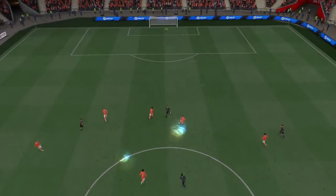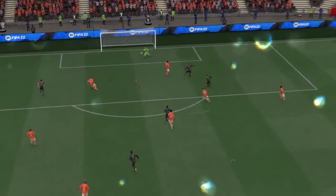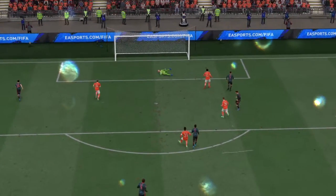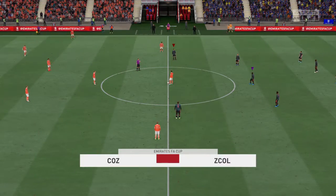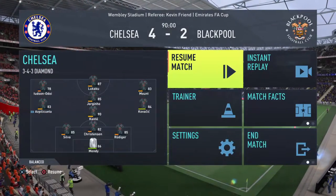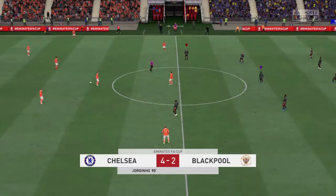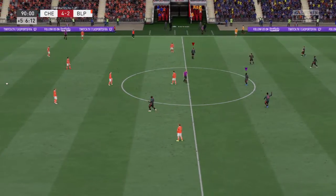Well, let's see this again. This is counter-attacking football at its very best. And then the shot is emphatic. He strikes it with such power, the keeper has no time to react. What a good finish. And there goes the final whistle. The cup issue is settled.